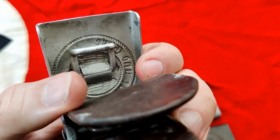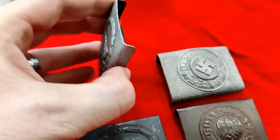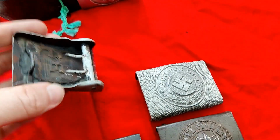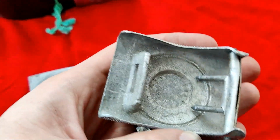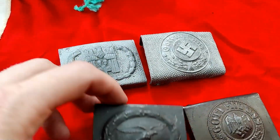I am not an expert with this stuff, guys. I do not know a whole lot, so I am not going to guarantee the authenticity of these, but I am going to show you every square inch of all of this memorabilia so that if you know what you're looking for, then you'll know, I guess is the best way to put it.